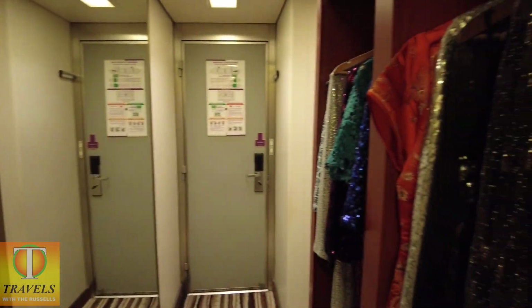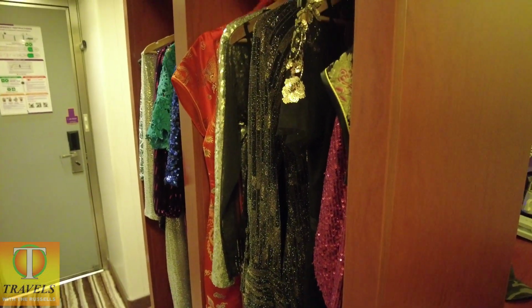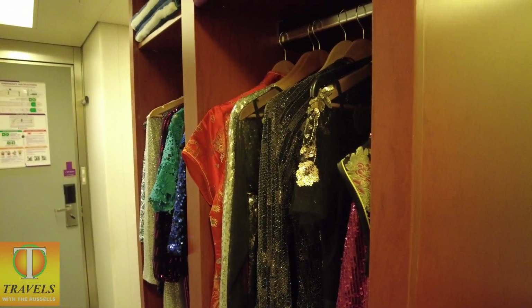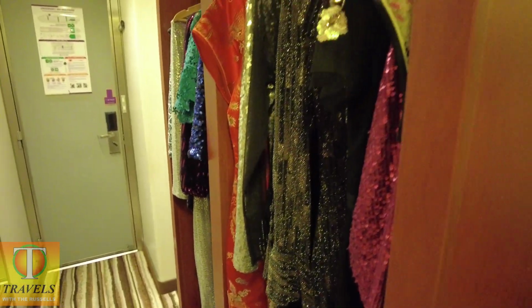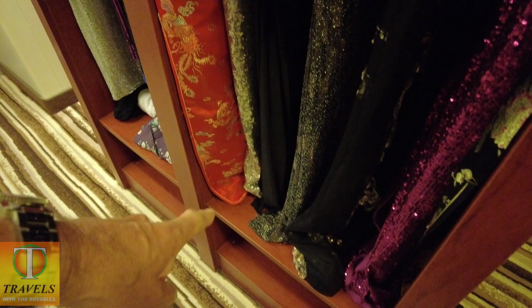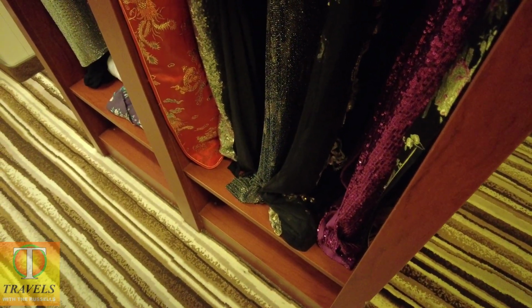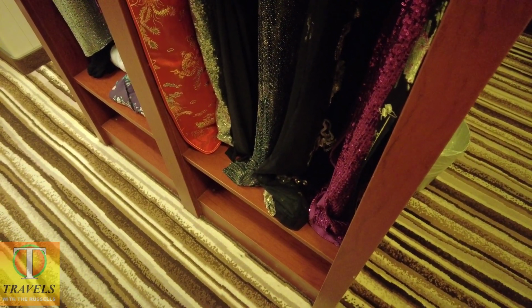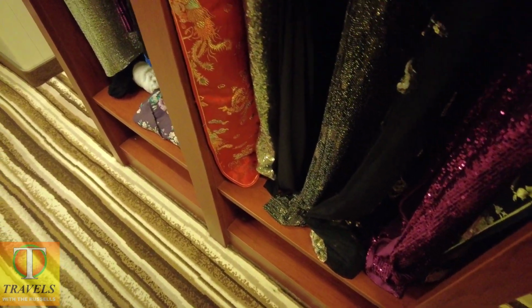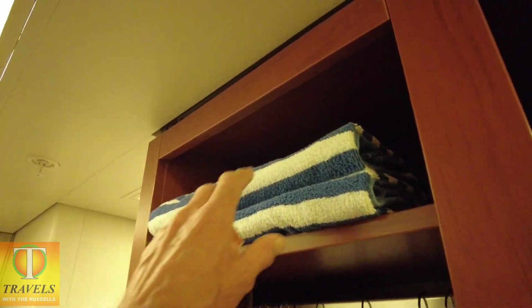Moving around the side, we have open wardrobes. I suppose they save space in the fact that doors don't have to be open or banging or clattering around, but quite a lot of wardrobe space. If we notice here, the wardrobe space isn't actually long enough for long dresses, and I'm not tall, so they do curl up at the bottom a little bit. But generally plenty of space. Got your pool towels up here and a bit of storage up there.